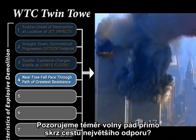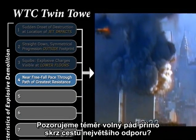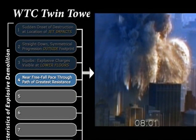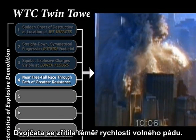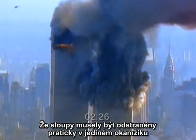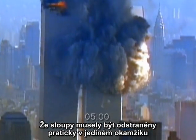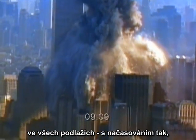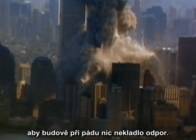Do we have a near freefall pace through the path of greatest resistance? The Twin Towers came down in nearly free fall speed. What does this mean? That the columns had to have been removed virtually simultaneously on each floor, synchronistically timed, so the building had virtually no resistance on the way down.